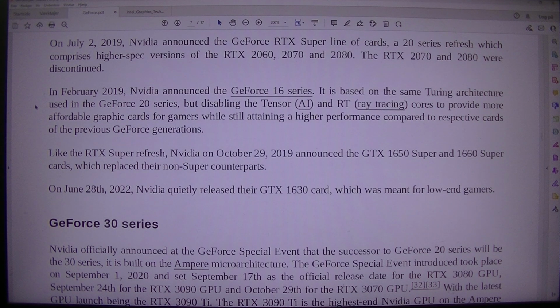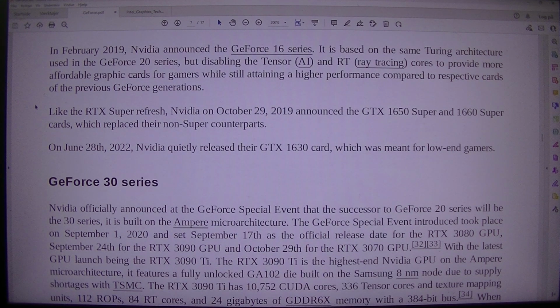In February 2019, Nvidia announced the GeForce 16 series. It is based on the same Turing architecture used in the GeForce 20 series, but disabling the Tensor, AI, and RT, ray tracing, cores to provide more affordable graphic cards for gamers while still attaining a higher performance compared to respective cards of the previous GeForce generations.